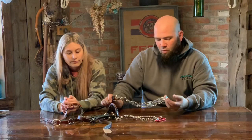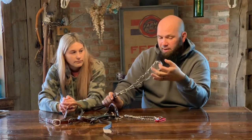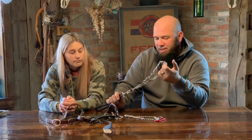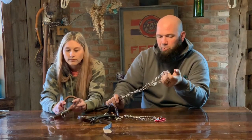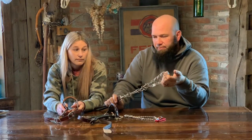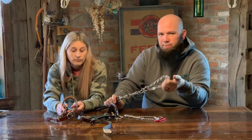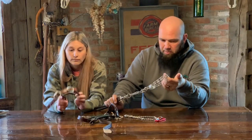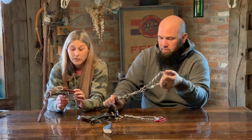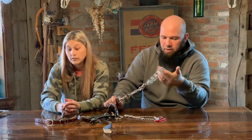So why would a fair not allow a pinch collar, which applies pressure to all points around the neck and does not put too much pressure on their windpipes? Or halters. Some fairs don't even allow halters, which I don't understand at all.